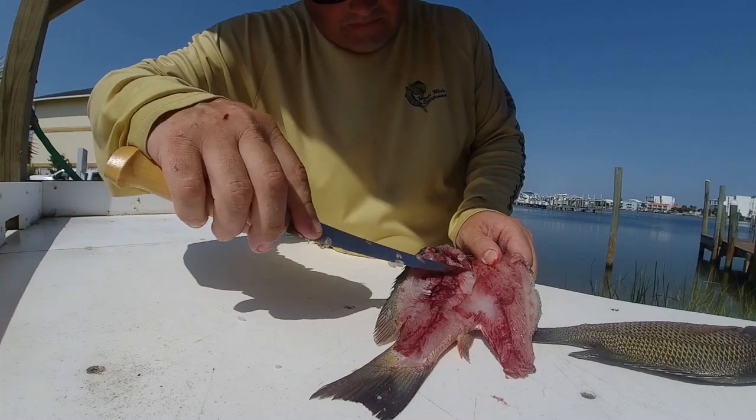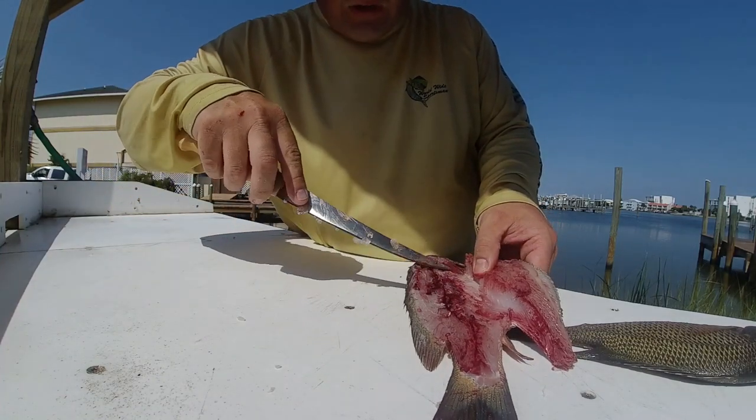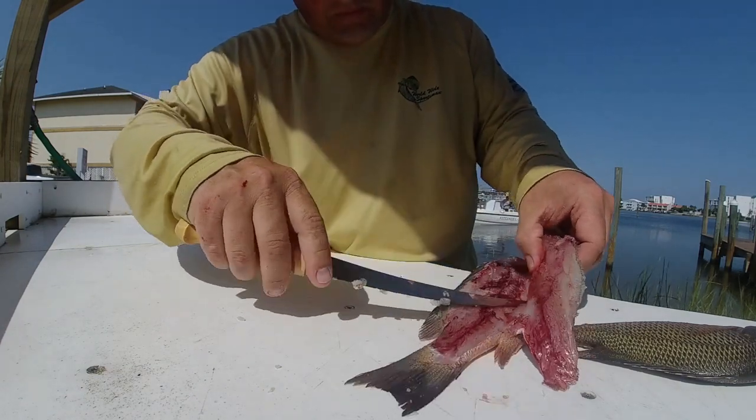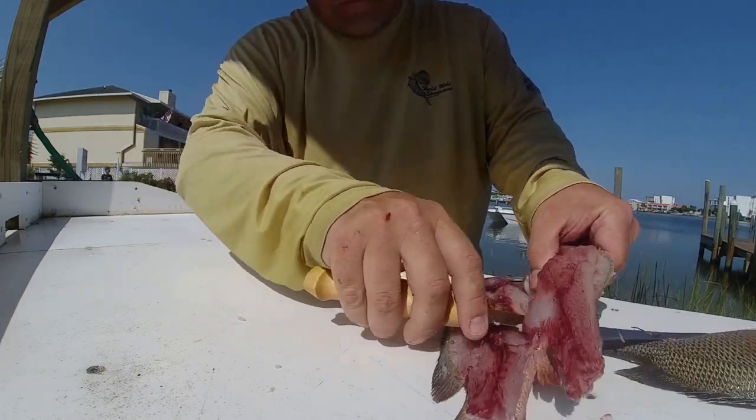Pretty simple, just like cleaning a crappie. You could knock the rib cage off here, like go straight through and down, then cut it out, but I prefer to leave the rib cage in. Just come over the top of it when I'm cleaning them.